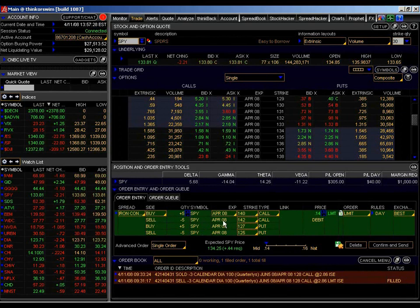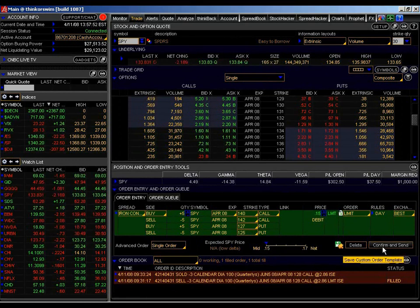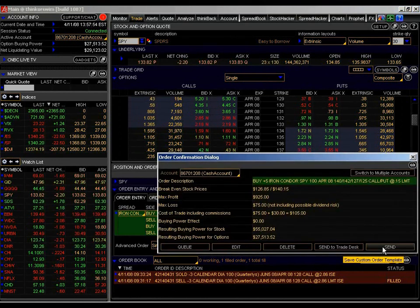Now we're buying them back. We were long the 142 calls. We're selling those. We are short the 127 puts, so we're going to buy 5 to close those out. And we are long the 125 puts, so we're going to sell those to close them out. Right now the mid price is 15 cents. The natural price is 17 cents. We're going to go ahead and enter this at 15 cents to see if we get filled.